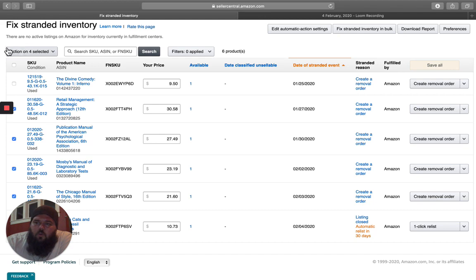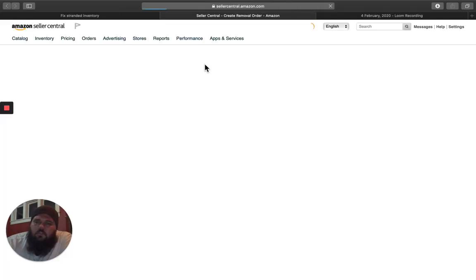And then I'm going to go over here to action on all 4, which is going to allow me to act on all 4 of these rather than going over here to the right-hand side of the screen and doing them one at a time. Well, they changed it up on me a little bit, so I'm not going to do that. Bear with me, I'm going to have to do it one at a time. So I'll click on this one and I'll click removal order. And then that'll take you to this next screen.